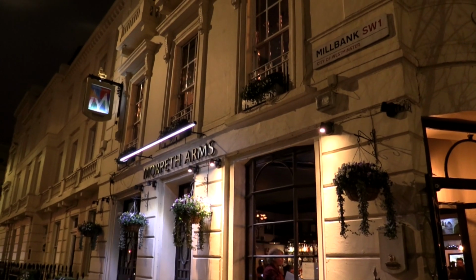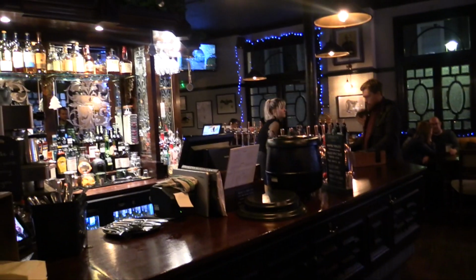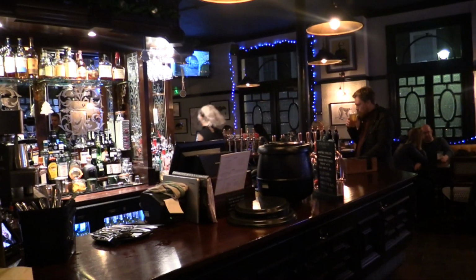The prison cells just happened to be underneath, but the pub was built specifically for the guards, and then the guards would just come and have a cheeky pint. Yeah, while they're working, you know. The word POM that Australians call English people actually stands for prisoners of Millbank. Some people say prisoner of Mother England. But we've also been told that it's prisoners of Millbank.